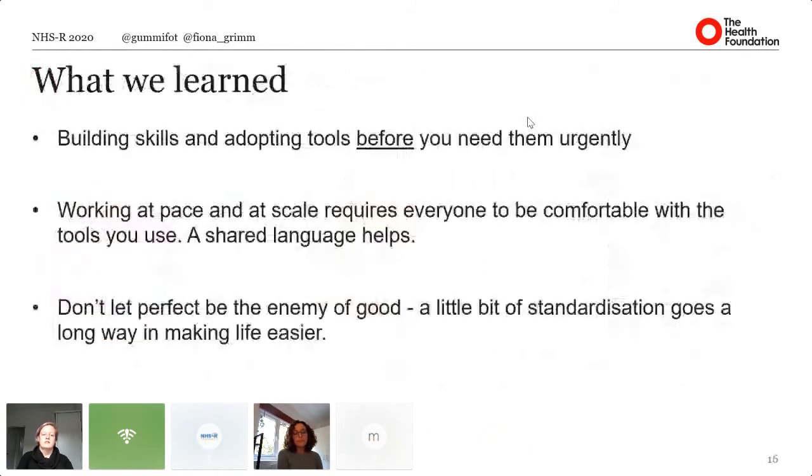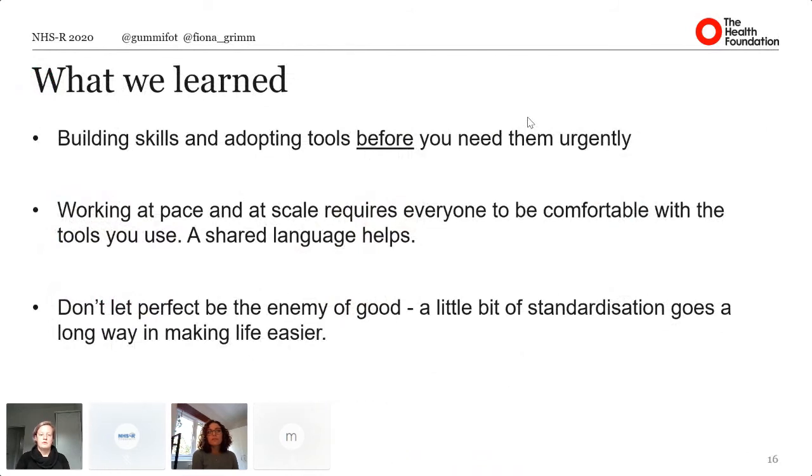So the main thing is that you want to build skills and adopt new tools before you need them urgently. It's really hard to expect. You can't just learn things in the middle of a pandemic. It's really, really hard. And also, if you're working at pace and scale, that requires everyone to be comfortable with the tools that you use.